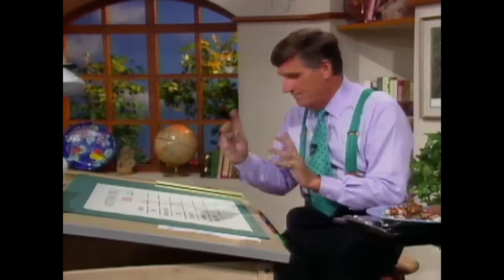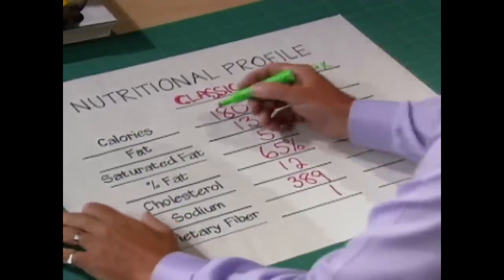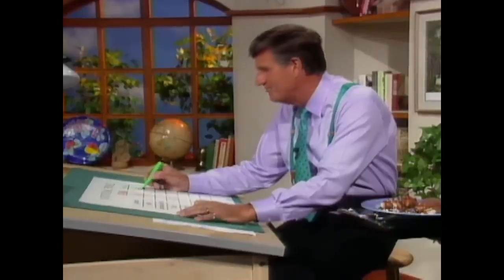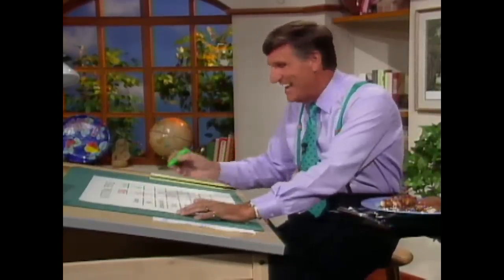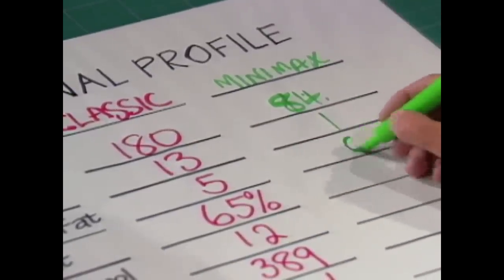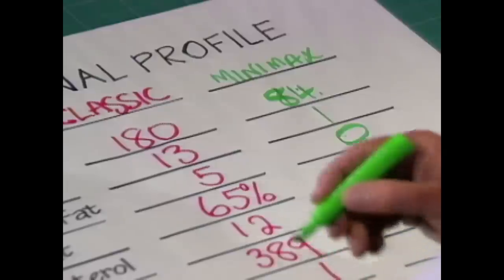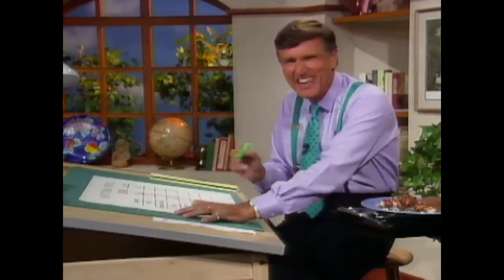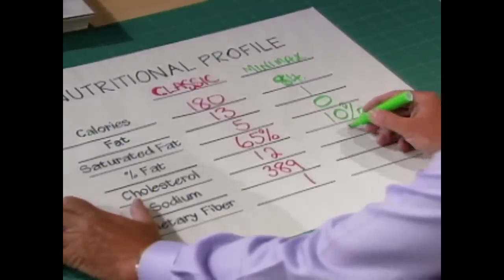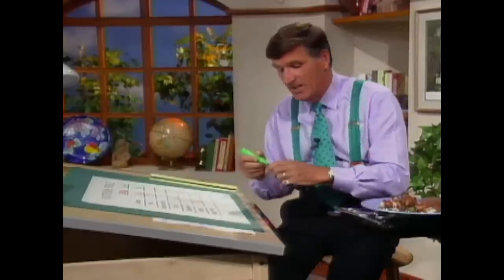All right, now, these are the numbers, and this is how it works. The first one here, 180 calories, in the Minimax one actually just gets to be 84, right? And then we get to the fat, which is only one gram of fat as against 13. Saturated fat is absolutely zero. And that gives me about 10% of fat from calories, and that's really good. Cholesterol is down to 12, and in this case is zero, and then sodium is 20, and then just a couple of grams of fiber at the end. So that really works out very well indeed.